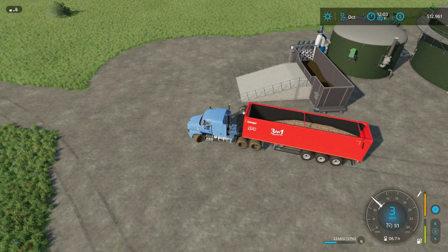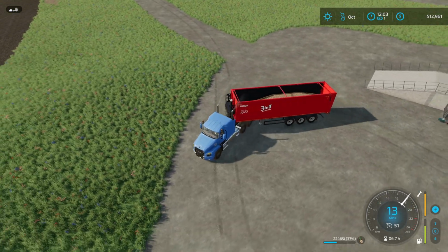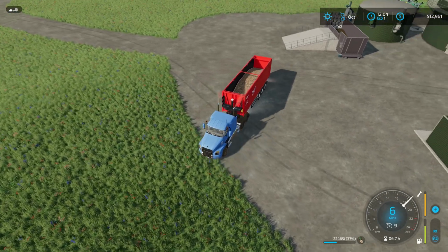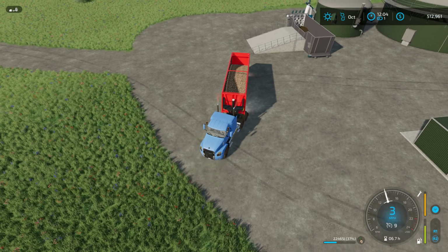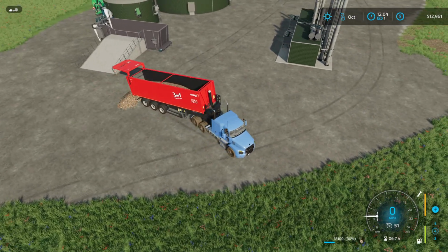But we're going to try something out here. I checked online because I didn't know this was a thing, because cut sugar beet is a new thing in Farming Simulator, or at least in 22 it is. We're going to go ahead and dump this on the ground.